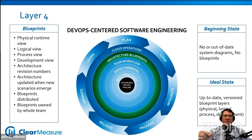The process view is that for a common transaction, what is the flow of data and the change of control in the system as that transaction is processed. So when connecting the arrows in the system, the logical layer has arrows in the direction of dependency. In the process layer, the arrows are in the direction of data flow.